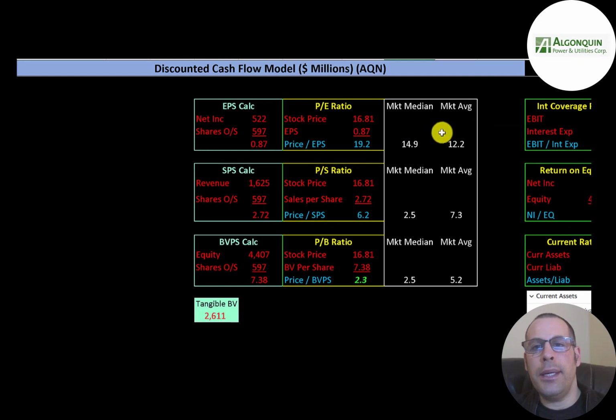The average PE is 12.2, the median is 14.9. PE is stock price over earnings per share. To calculate earnings per share, that's net income over shares outstanding. They're at 19.2, so they're worse than the median and average. That means investors are paying $19.20 for $1 of earnings.